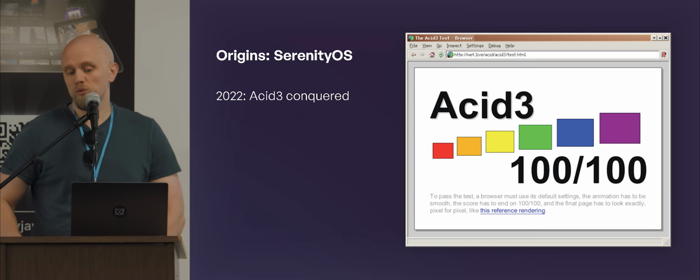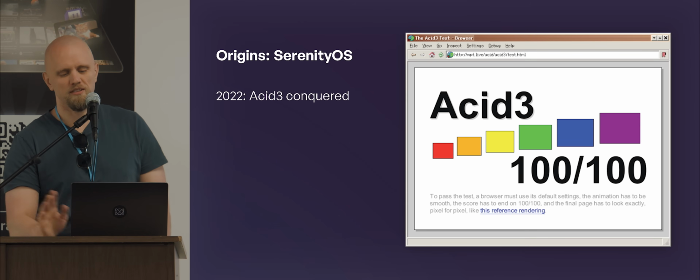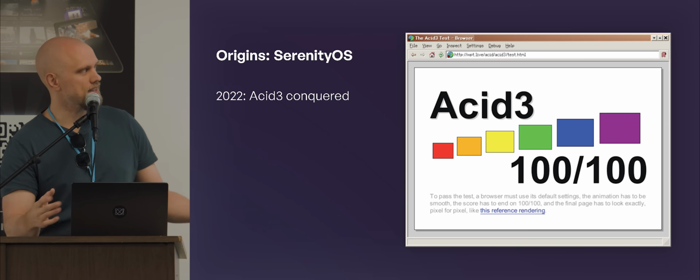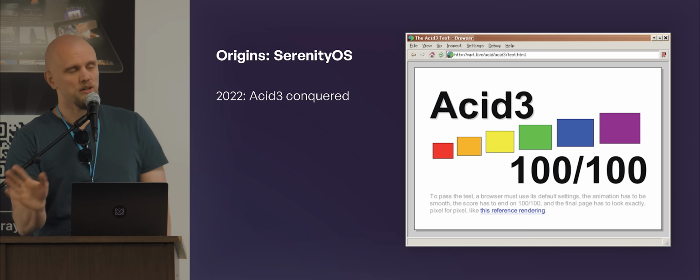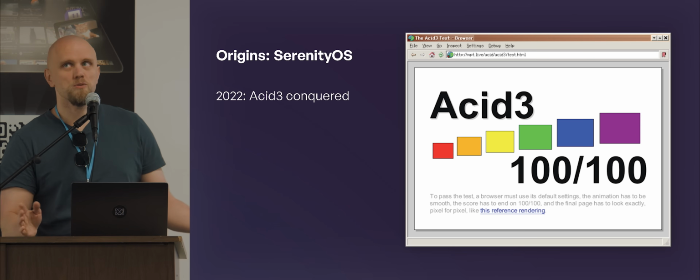And in 2022, we conquered the Acid3 test. I don't know if anybody here remembers that test, but in 2010 or so, this was a big standards compliance test that the W3C put out. And I think we were like 12 years behind at this point, but we were the first new open source browser that had passed the test since it was introduced.